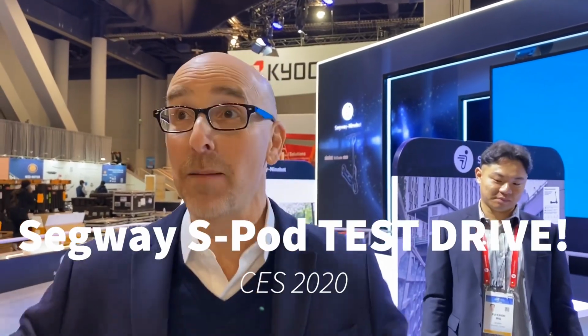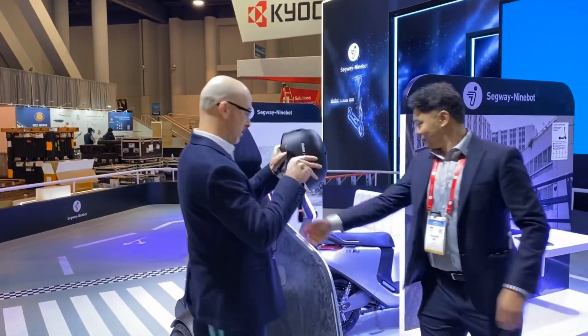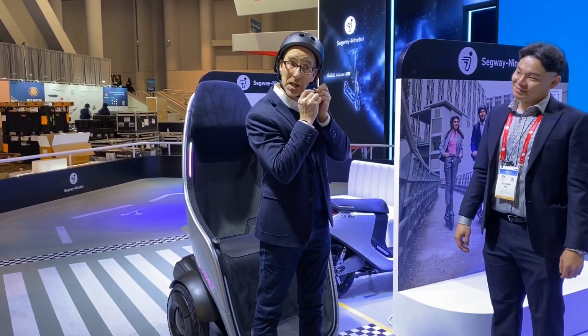I'm at CES 2020 at the Segway Ninebot booth where I'm trying out for the very first time the S-Pod right behind me. For safety, I'm gonna put on a helmet. Wish me luck. There you go. This is always my best look.